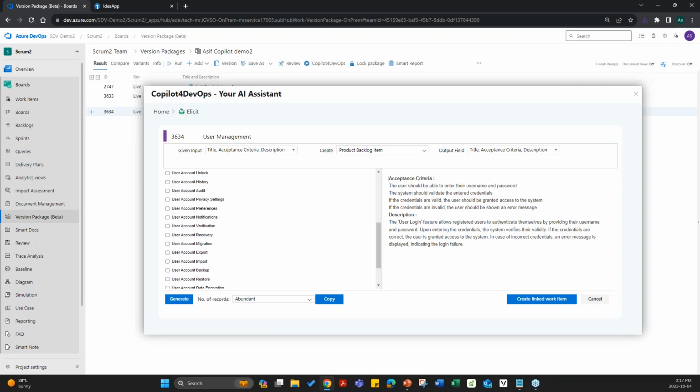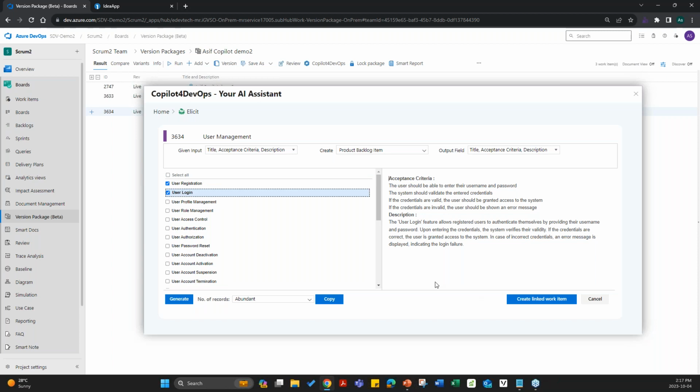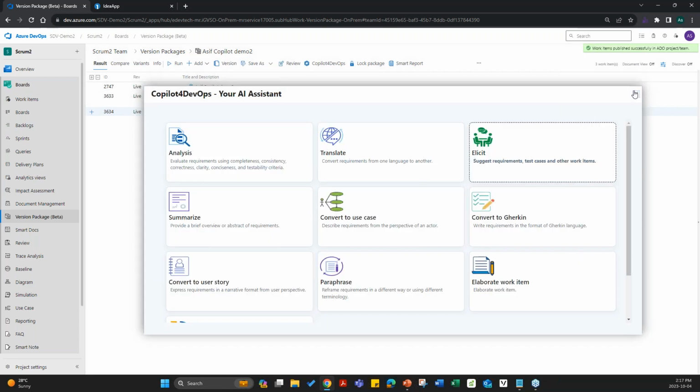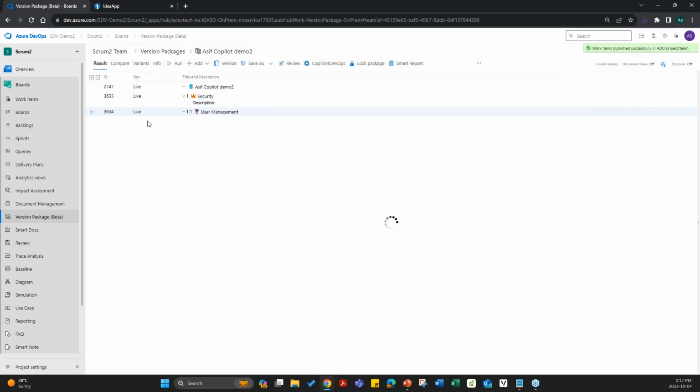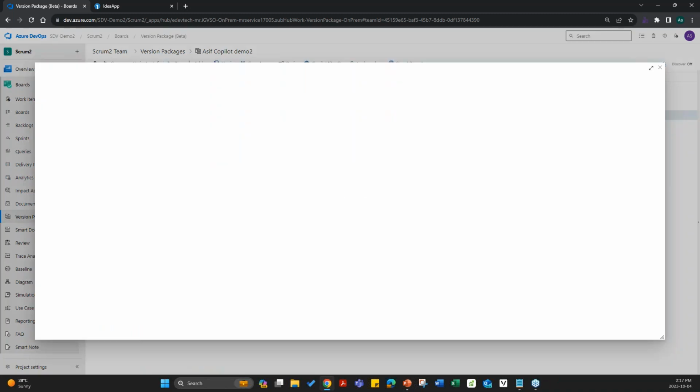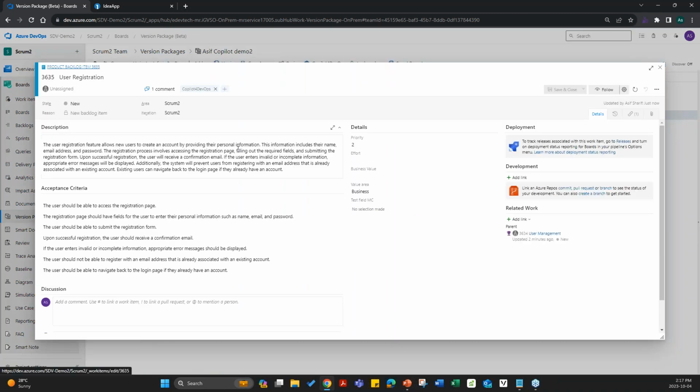So let's take these two for now, and we will go ahead and create the work item. So we'll create these two work items and then link it with a parent-child relationship with the user management feature that I had defined earlier. Okay. So now if you look at the user registration work item, you see your description, you see the acceptance criteria, and now you can modify it. This is just a good starting point.